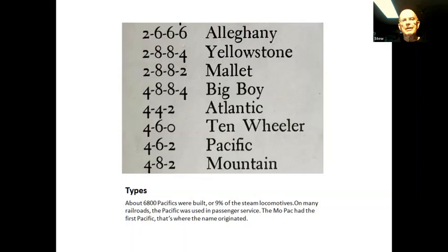And then we go into some more here, and we get some of the Mallets up on the top, the articulated. The Allegheny was a C&O locomotive that was a 2-6-6-6. And you get a Yellowstone, which is a 2-8-8-4, and so forth and so on down the way. One of the most popular locomotives of all that was built over the years was a Pacific, which is a 4-6-2. It was used on an awful lot of the railroads' passenger trains. It was called a Pacific because the first railroad to use that 4-6-2 was the Missouri Pacific. And you'll find that some of these names that were picked up were from things like that.